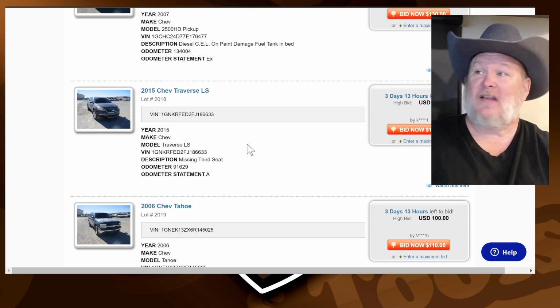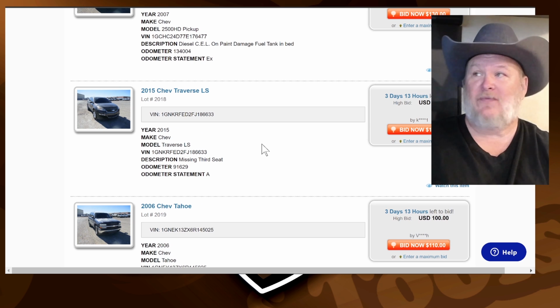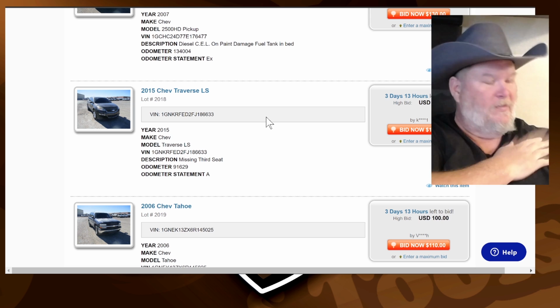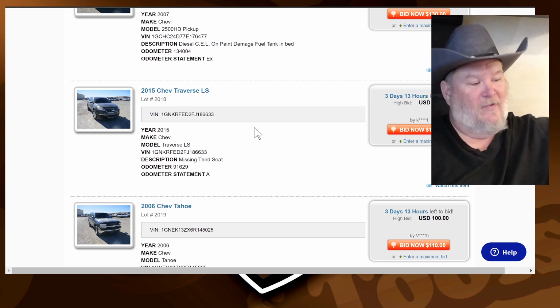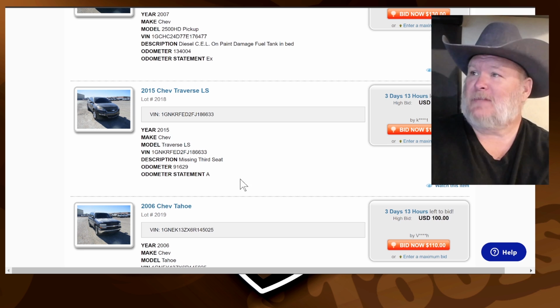Chevy Traverse. There's another family vehicle. Missing third seat. Well, if you don't have 7 kids, you only got 5 of you. Mom, pop, and 3 kids. Put the dog in the back. She's right here. Come here. Say hi. You're not going to come. Oh, hi. She's not going to, fine. All right. Enough there. There really is a dog here, I promise.